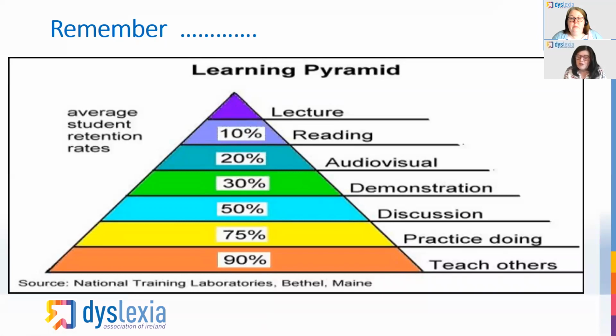But most of what we are doing, and most of what students all over the world do, is they like to sit and read. And they like to watch a podcast. And the average student retention from that is, you're only remembering 10% of what you read. If you spend an hour watching a film or a podcast, these things all have their place, but they're not effective revision tools.